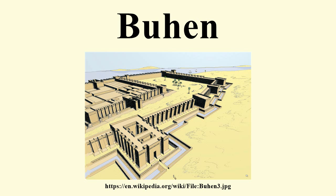The Kushites captured Buhen during the 13th dynasty, and held it until Ahmose I recaptured it at the beginning of the 18th dynasty. It was stormed and recaptured by indigenous forces at the end of Egypt's 20th dynasty.